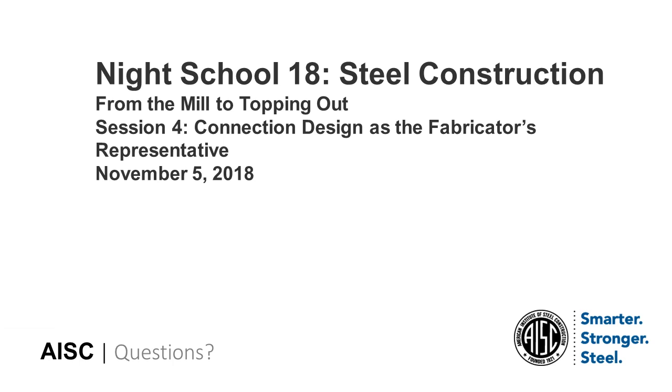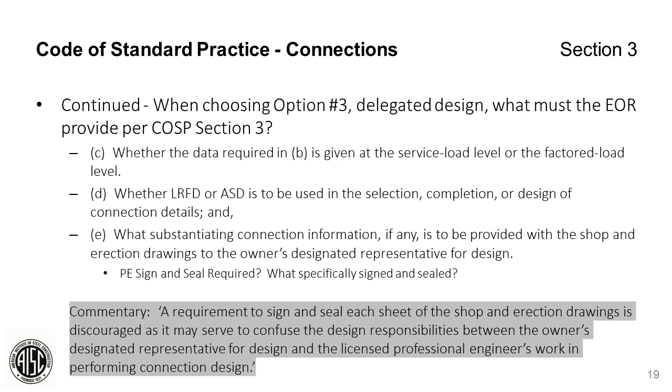Okay, let's go to slide 19, Chad. The question is this: if the EOR insists on his requirement to sign and seal the shop drawings and erection plan, what else can be done on the part of the connection design engineer? Yeah, I think we've run into this before, and we've had to sign and seal every drawing. So, I don't know if you could get in touch with some people at AISC. They might be able to help back you up or point to this portion of the commentary within the Code of Standard Practice. But I have seen it before myself where everything is actually required to be signed and sealed.